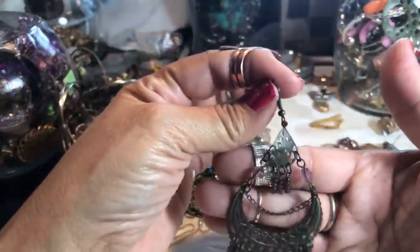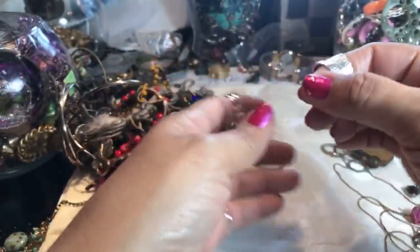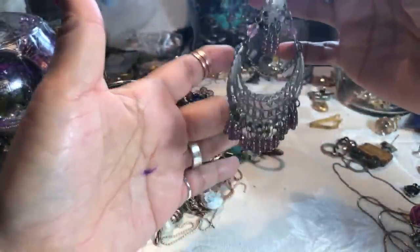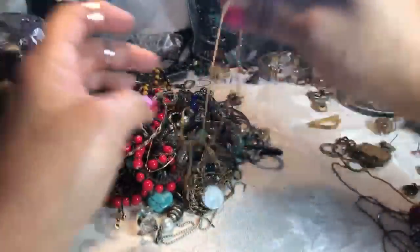This is a nice earring. I like this a lot. Kind of plum and lavender colors. My daughter loves this style. I can't keep the ones I have because she takes them.